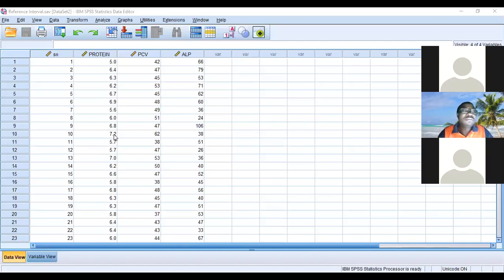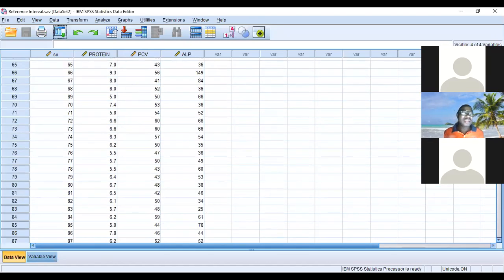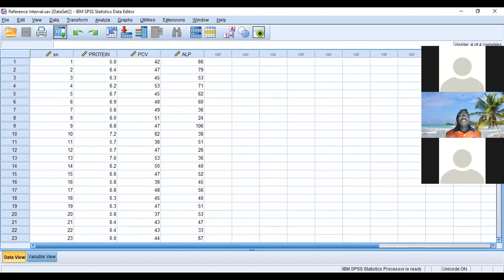So this is the data. Can we see? Please, when I ask questions, I want somebody to read. At least I need one person. Yes. Serum protein, PCV, and alkaline phosphatase for neonates. And there are 119 neonates we took the blood sample from. So let's say we want to establish a reference interval for the neonate.